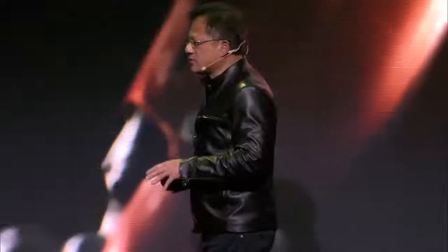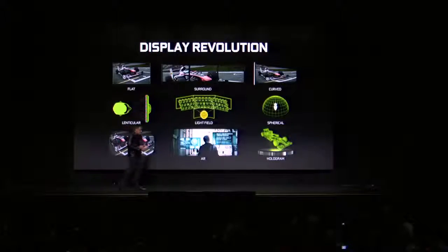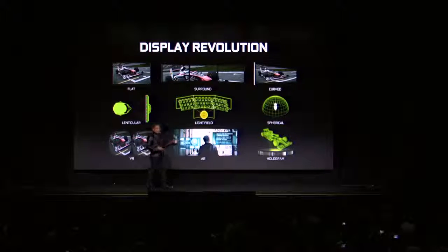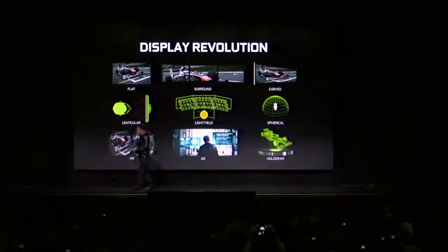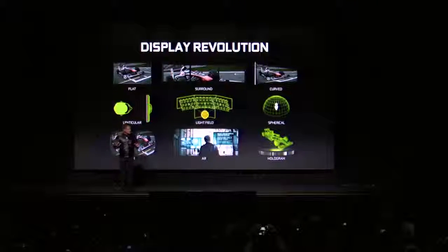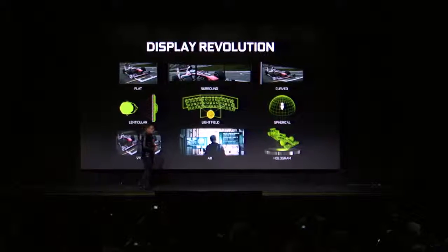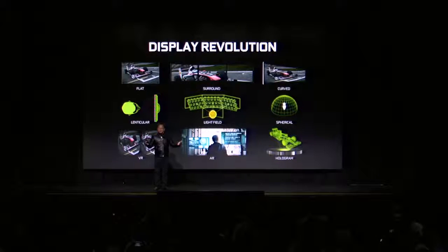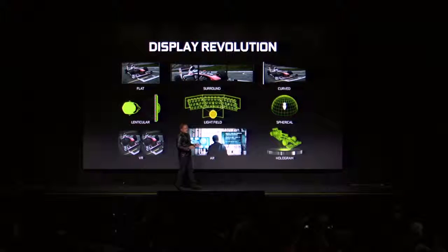But there's another revolution that's happening, and it's really a big deal. Just as we invented programmable shaders and GPUs and it's enabled this level of computer graphics and realism, there's another revolution that's happening, and it's a revolution of displays. Resolution of displays is going up. The color depth of displays is going up with high dynamic range. Displays can now be curved. Displays could be put into a dome. There's all kinds of display technology that's happening.